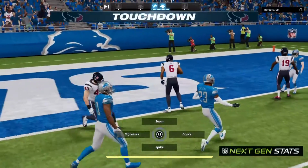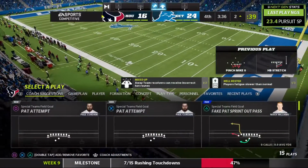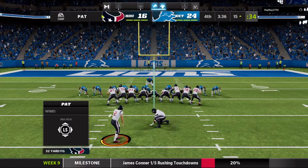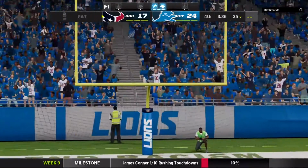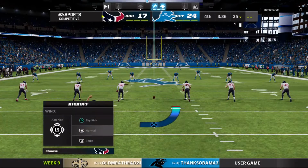And he's in. Touchdown, Houston. James Conner. His first touchdown on the year. And the Texans have made it a 1-score game again here in the 4th. Extra point splits the uprights. And now things get a bit more interesting here in this 4th quarter. Texans 17.